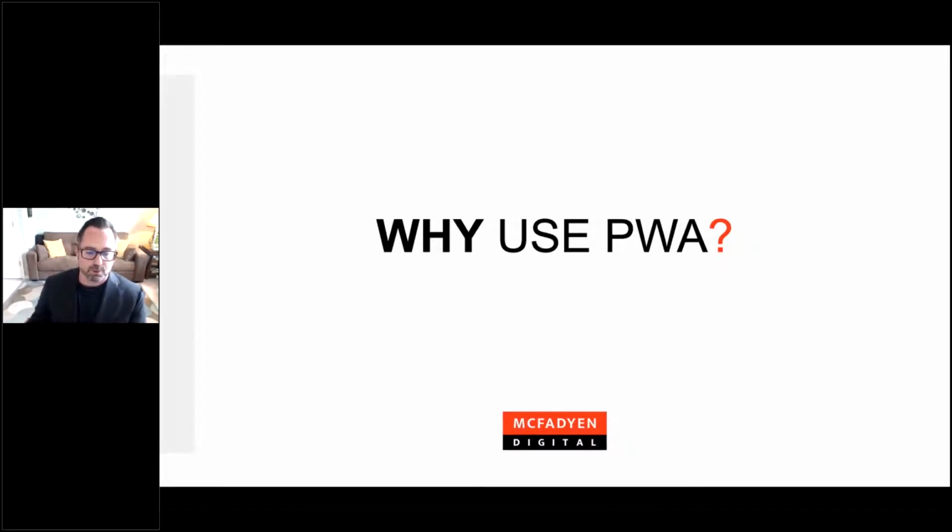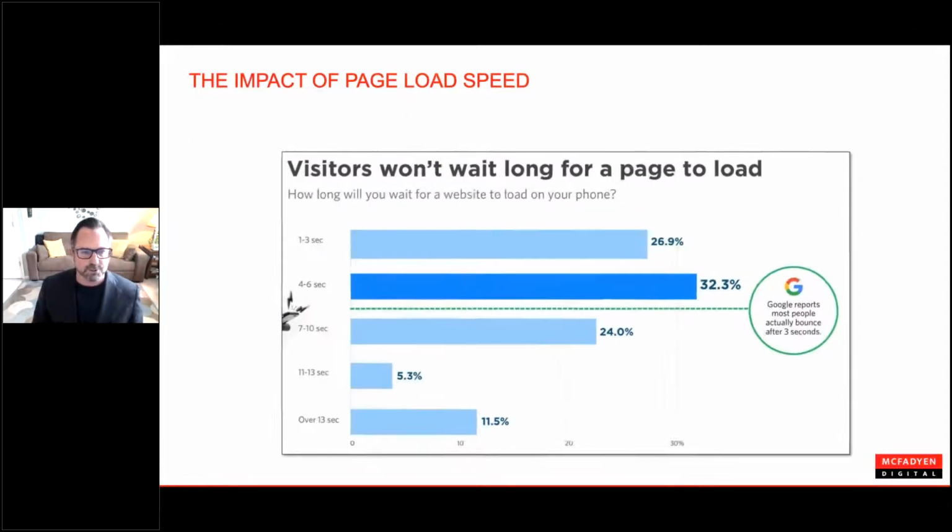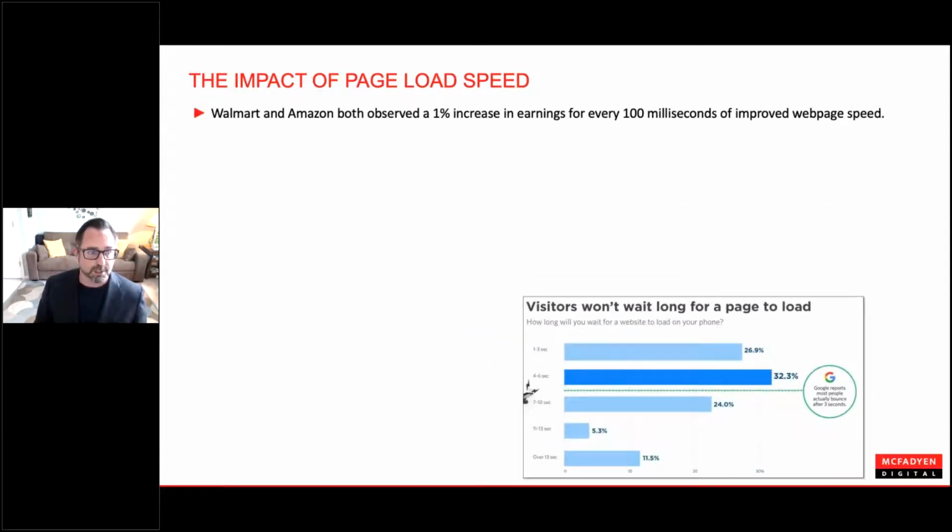Why would you want to put a headless front end on your site that is prioritizing mobile, that has all these offline features, that has app-like functionality? Well, visitors are impatient. Most of them will bounce after about the 3-second mark, especially on mobile. They get even more impatient on mobile. And that really just starts costing you real money.